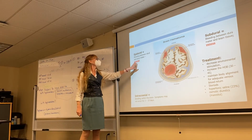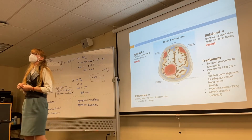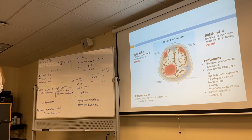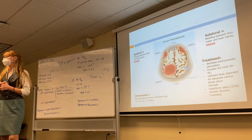We can have something called an epidural bleed. An epidural hematoma is associated with arterial damage. Think about how quickly an artery bleeds. Is it fast or is it slow? Fast. With epidural bleeds in the head, people can go downhill very, very quickly. It's usually associated with a bleed from the middle meningeal artery, not always, but oftentimes.